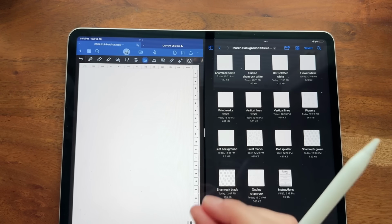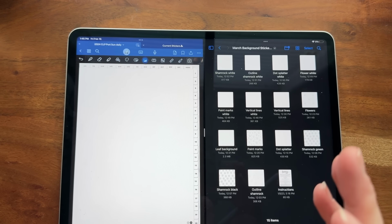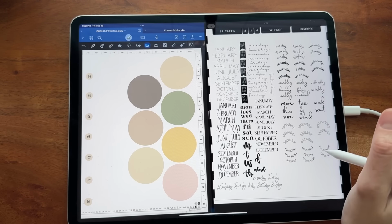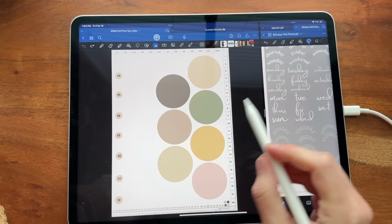Let's go ahead and get our monthly March, or a weekly for March, planned and give you guys a little bit of inspiration on how you could use these stickers. So I once again forgot to hit the record button, but I've just come to one of the first weekly spreads that I had in March to pre-decorate.